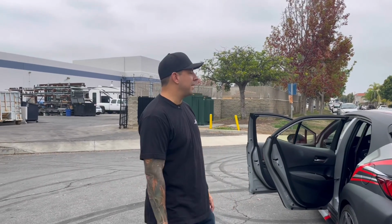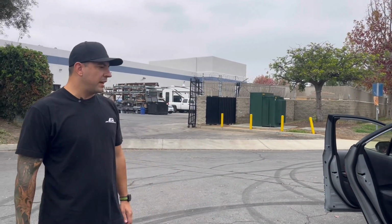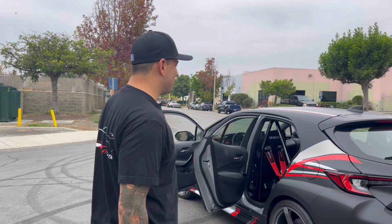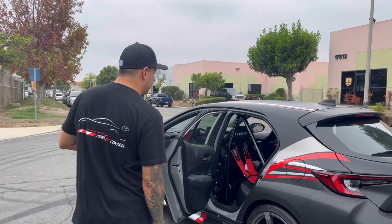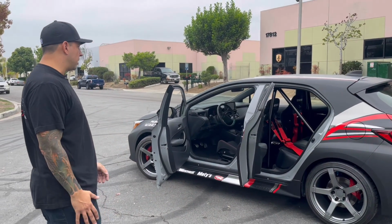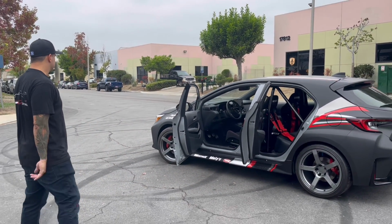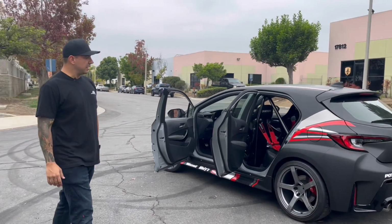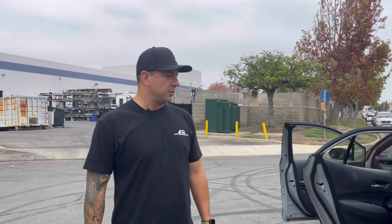I'm super excited about this car. I can't wait. We're going to take it out for sure one day. Not yet, but soon enough. And I'm really hoping that, you know, there's going to be more competitors. I mean, you got the Civic Type R, you've got the Golf R. But yeah, this is a really nice machine that they put out. Finally got the Corolla going.